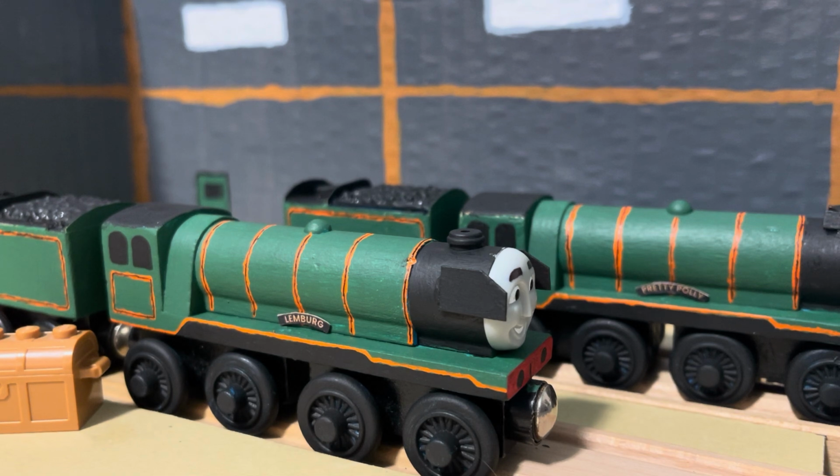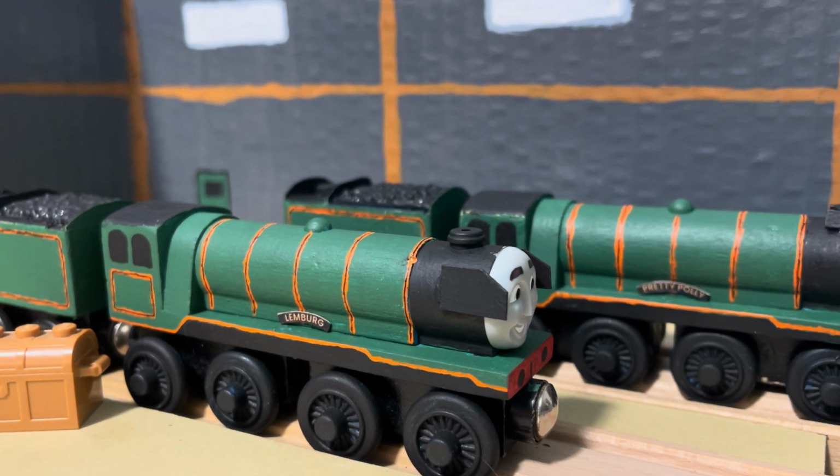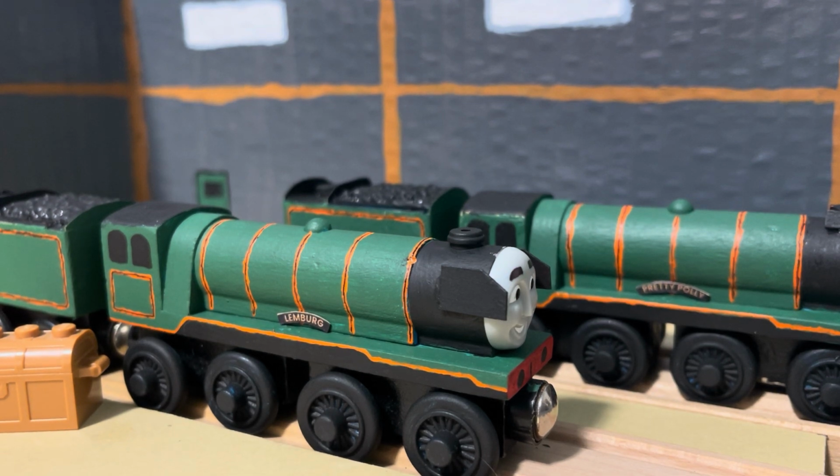So, Pretty Polly and Lemburg are brothers of Gordon. I believe they were A1s turned into A3s in real life. Now, the actual A3s were scrapped, except for Scotsman, of course. But I decided to make Lemburg and Pretty Polly just because I wanted to grow my Gordon family. I plan to make three more: a more accurate Scotsman, Papyrus, and Sandwich. The last two are just because the names are funny. So yeah, let's get into it.